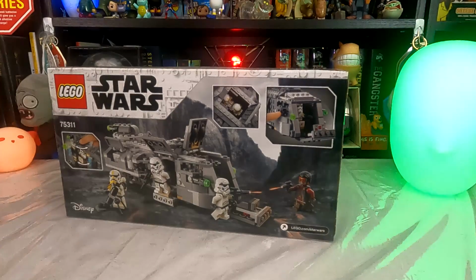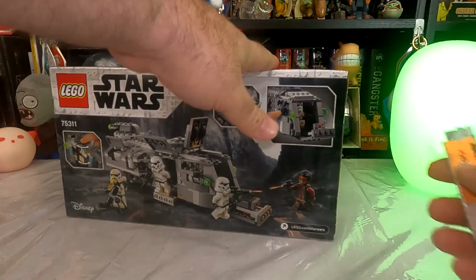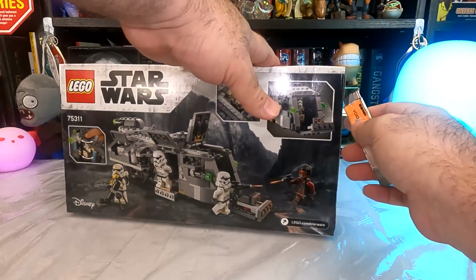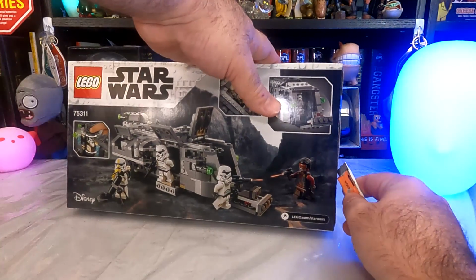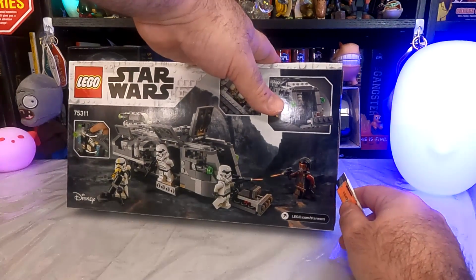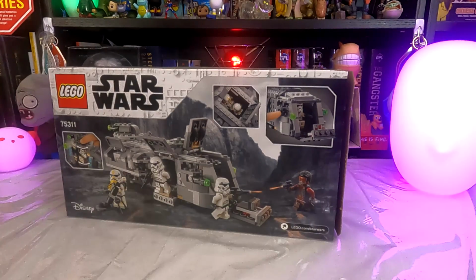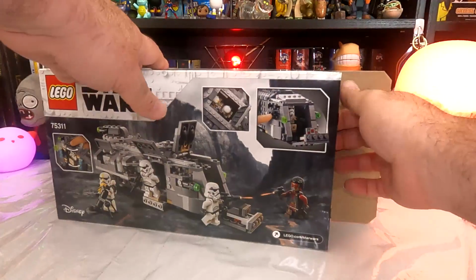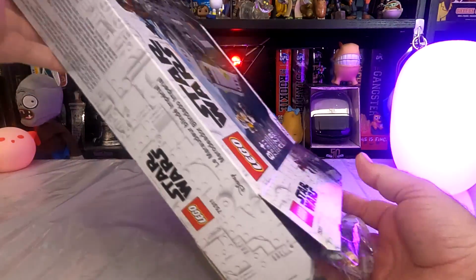We have 478 pieces, not a big set by any stretch. And not a thumb punch box, which is nice. I can't figure out how they decide which boxes to make thumb punch and which ones they decide to tape. Because I've seen the big pickup truck set. That's like 1,700 pieces, and it's a thumb punch box, which to me seems weird. It seems like thumb punches should generally be smaller things, not ones that cost $130.